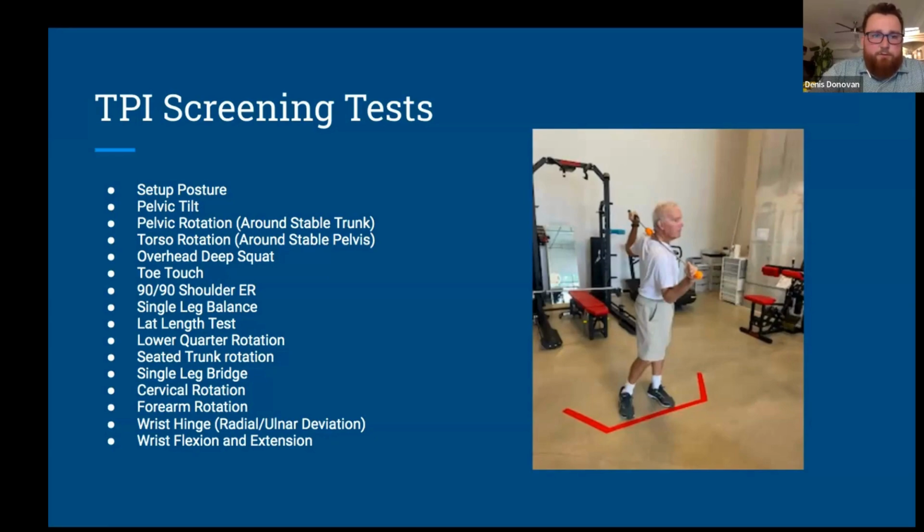So the first test is the setup posture. What we're looking for here is we put the patient in a 5-iron posture and just look at the position of the spine at setup. So are they more kyphotic, what we call a C posture, or do they have more of an S posture, which would be a little bit more lordotic through the lumbar spine? Pelvic tilt test. What I want to see is, are they able to tilt their pelvis anteriorly and posteriorly, but from a functional golf position, so with a slight hinge at the waist.